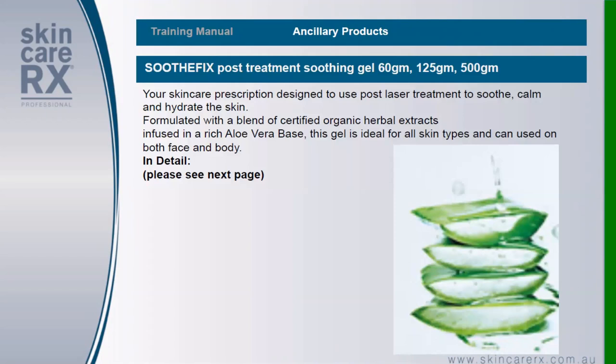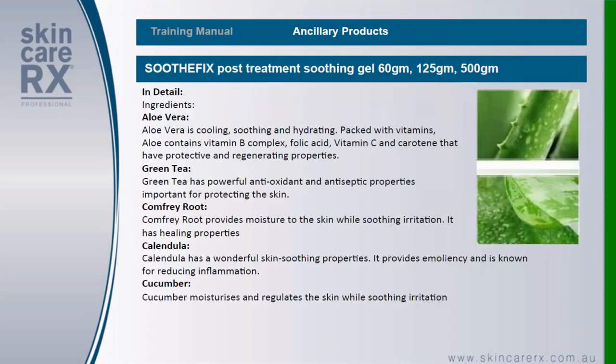It's formulated with a blend of certified organic herbal extracts. It's got aloe vera in there. So it's more of that gel-based consistency and will feel nice and cooling on the surface of the skin. So yeah, aloe vera, your green tea, your comfrey root, your calendula, and your cucumber. So already you can see very soothing, calming, anti-inflammatory, lovely ingredients for the skin there.